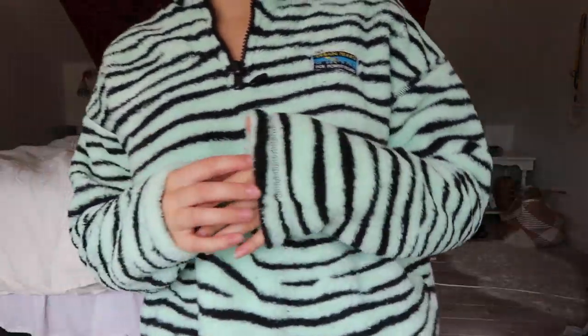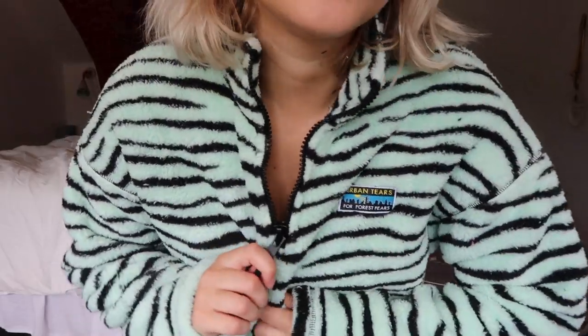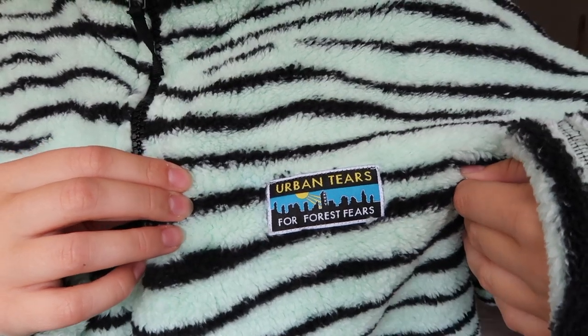So comfy. This thing is also from Junkyard's own brand, and I have this in purple as well. It's hanging over there and I've used it so, so many times. And this was just really intriguing to me. I really think this pattern is so cool. It's mint green with zebra stripes. I got it in an extra small just because I had the purple one in extra small and I thought it fitted me really well. This is going to be so cozy for the autumn and the winter time, just walking around in this. It's teddy material as well. And on there it says urban tears for forest fears. It's a cool top if you feel like you want to be a bit extra, you know.